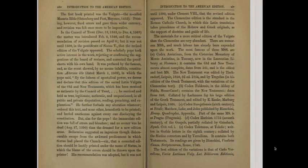He further forbade any alteration whatever, ordered this text and none other henceforth to be printed, and hurled anathemas. It's like not quite curses, but it's like a bit of wrath against these guys, these other people, against everyone disobeying the Constitution. But alas for the Pope, the Immaculate Edition was full of errors and blunders, and no sooner was he dead, so it was still full of blunders, right? August 27, 1590, then a demand for a new edition arose. So they had the revisers again, supposedly, we're guessing.